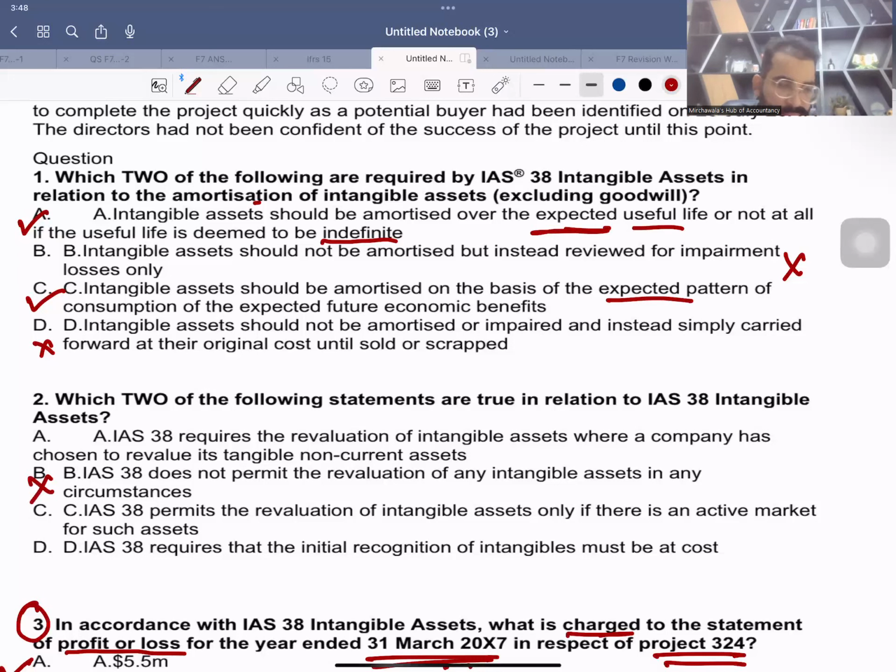Now, IS 38 permits the revaluation of intangible asset only if there is an active market for... Yes, this is perfect. C is perfect. Now D.